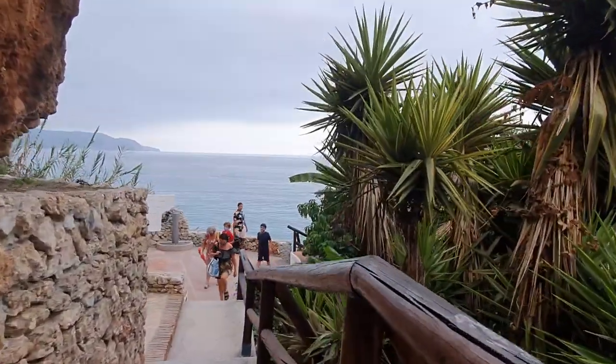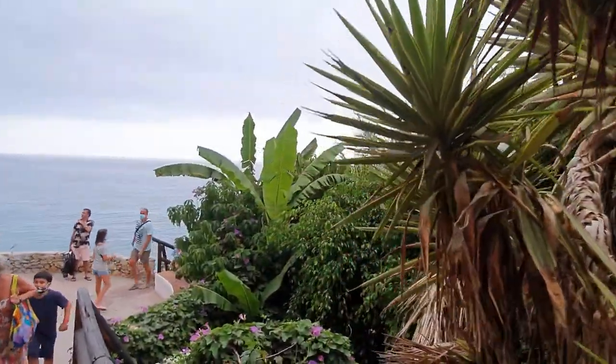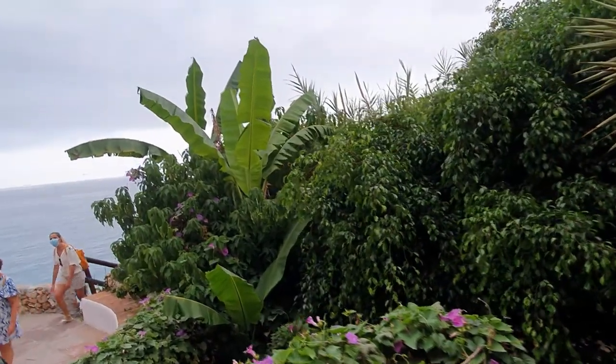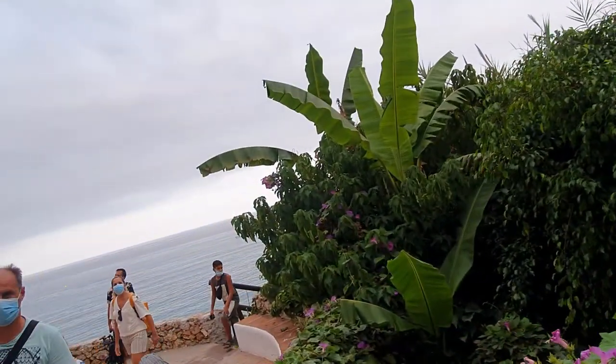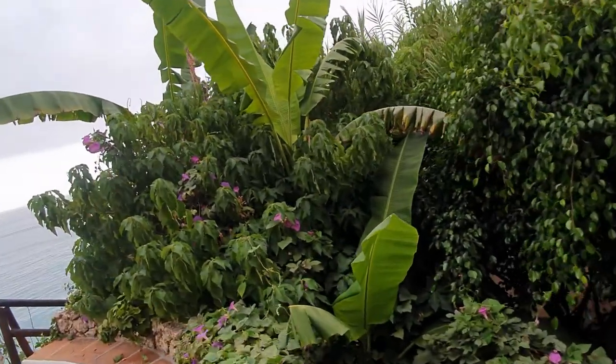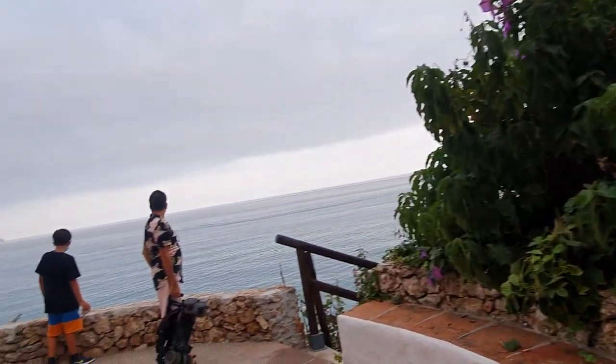You can see Burriana Beach off to the right. This viewpoint is on Pedestrian Street right behind the Parador, the Nerja Hotel. It's one of the most visited beaches due to the amount of activities and services on offer. Also, it's the only beach you can access directly from the Parador de Turismo in Nerja via their lift.